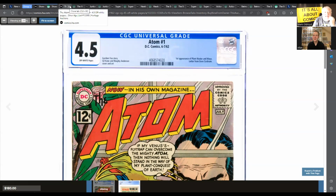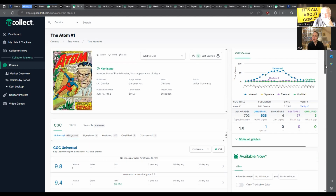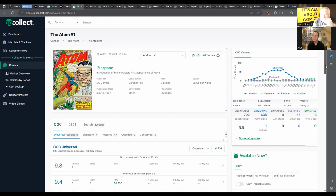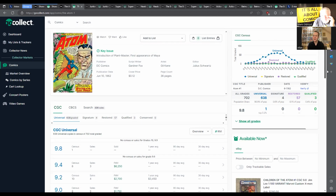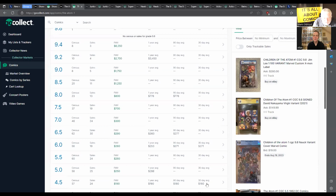Let's have a see. What does the census say about it? So, introduction of Planet Man. And we should always mention how many are on the census. It's a really low census number. There are 702. That's a really low census number. A 4.5.